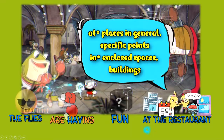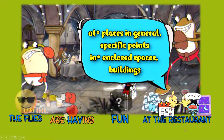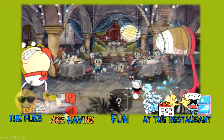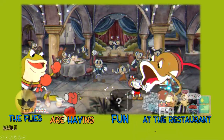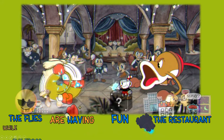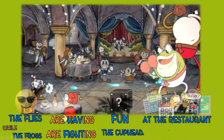In English, you can say at the restaurant, the place, or you can say in if it's inside a building, an enclosed space, okay? The flies are having fun at the restaurant, and at the same time, what are the frogs doing? Well, in English we can say while, which means at the same time as, while the frogs are fighting the cuphead.